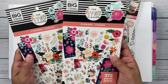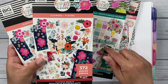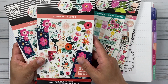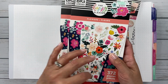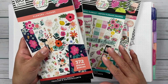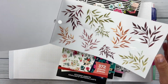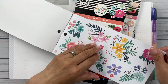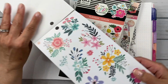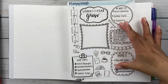And then this one, I've had this flowers one for a while too, but I just bought this second one. It's also in the flip through haul that I did of these Happy Planner books. I got two because I've used a lot of these already, and I just wanted to have more because I like them so much. What I want to do is there's two pages in here that I really like. It's these flowers right here. So my plan is to incorporate these flowers along with these pieces from the kit.